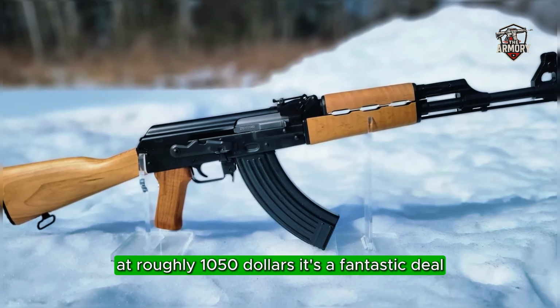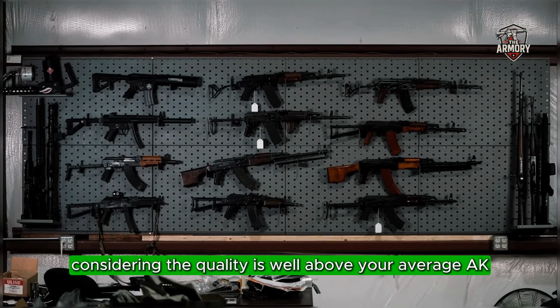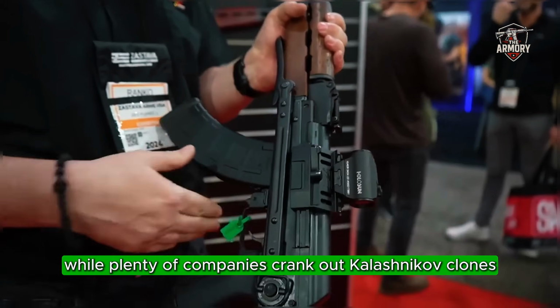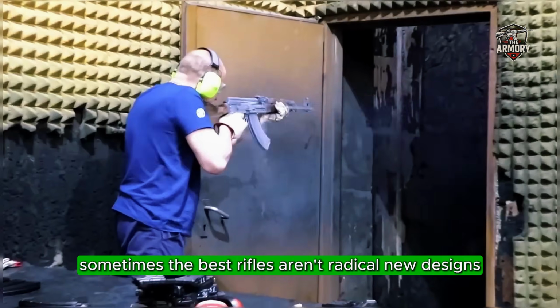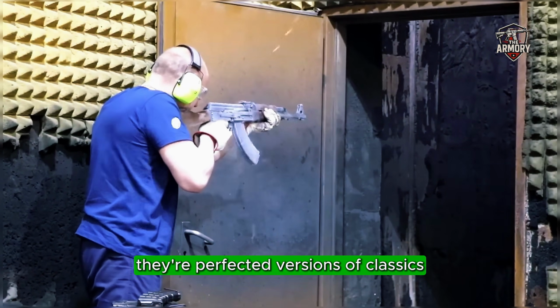At roughly $1,050, it's a fantastic deal considering the quality is well above your average AK. While plenty of companies crank out Kalashnikov clones, few reach this level of toughness and refinement. Sometimes, the best rifles aren't radical new designs, they're perfected versions of classics.